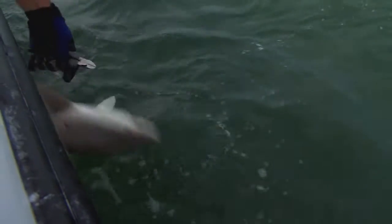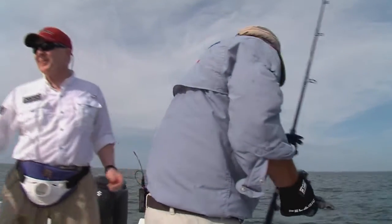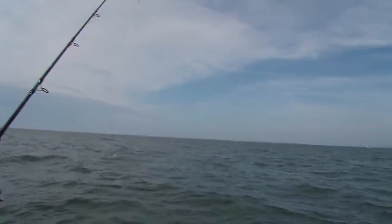And that fish right there, he's not large, but he's big enough to pull line. You know that? He's big enough to pull line. Enjoyed it. I'm glad you're here for doing this.